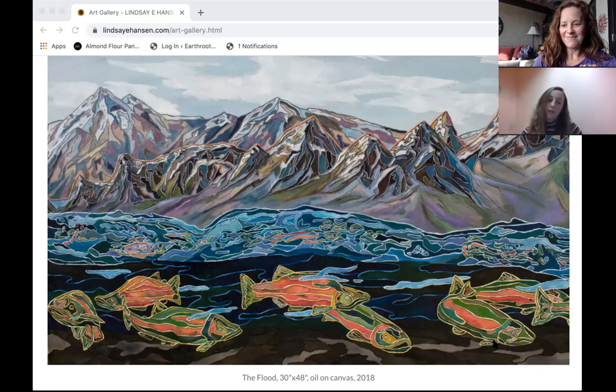My background is in ecology, and I am getting a master's degree in environmental science. I love being outside and I spend a lot of my time outside. But whenever I'm outside, the lens that I see the world through is always a scientific one, and a place of curiosity and wonder.